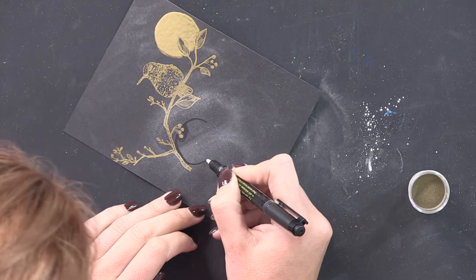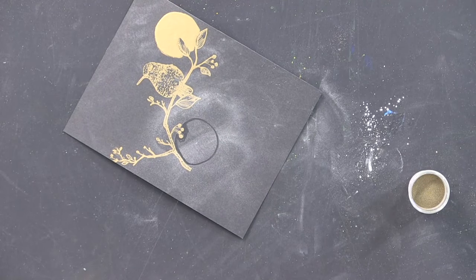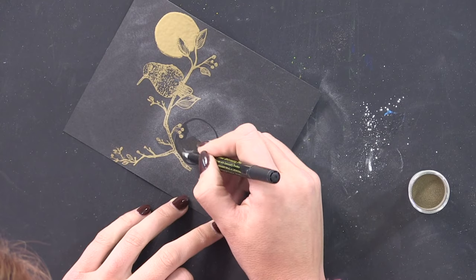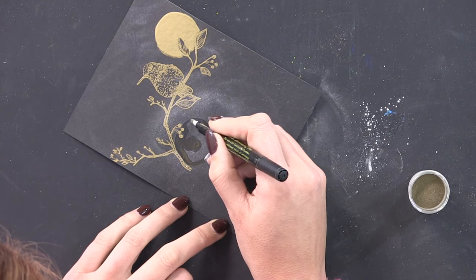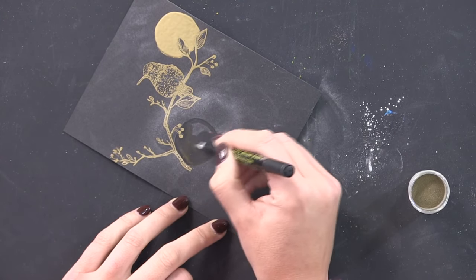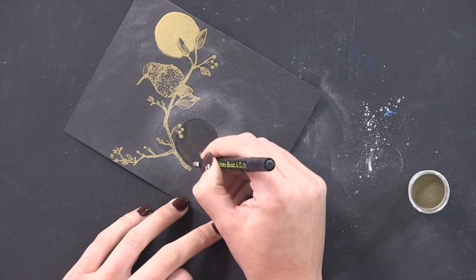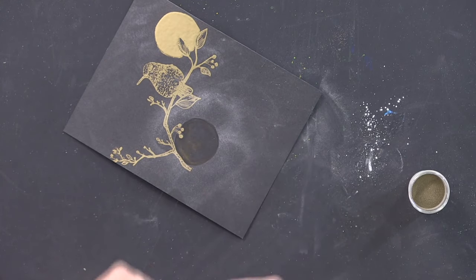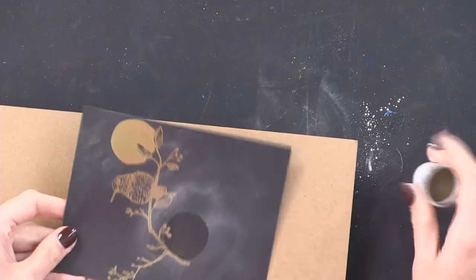So I'm just going to go, and then I'm going to swap out for my brush. And as you can see, my brush nib is absolutely frayed to death. It's been well loved, bless it. I've had this a while though, so I think it's time for a new one. So I'm taking it right up to that pencil edge, like so. And this is where you'll be able to see the difference between one layer and triple.